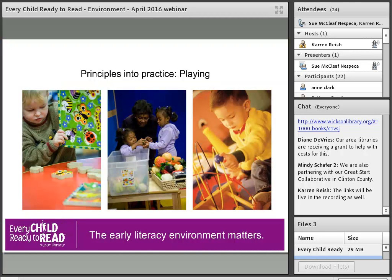Let's move on to playing. Now I want to say first of all, if anyone questions the value of play as an early literacy skill, just go to the Association for Library Service to Children's website. They did a white paper on the importance of play in libraries, and you can download that. It's done in a lot of different formats. It's even done in a format that you could hand out at your library.